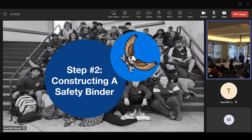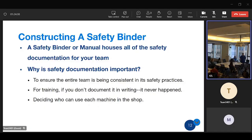The second step to constructing a comprehensive safety plan is constructing a safety binder. Which is this. The safety binder is where we house all of our safety protocols, to ensure the entire team follows safety practices. We have them all listed in here. We also have safety trainings, how to use every machine, how to be safe around all the machines, how to be safe on the robot, and such.